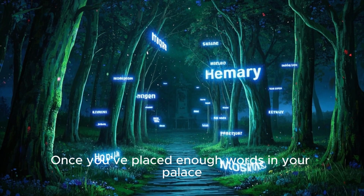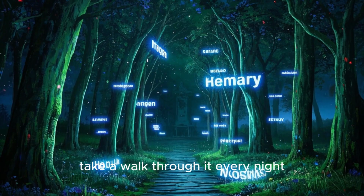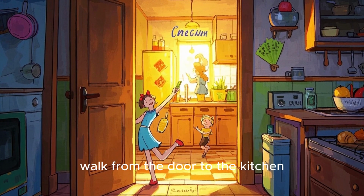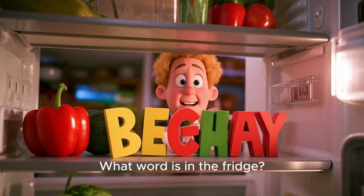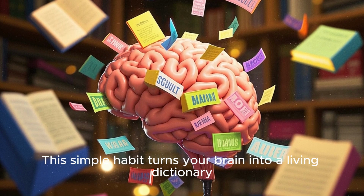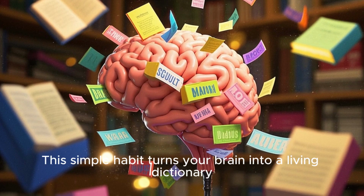Once you've placed enough words in your palace, take a walk through it every night. In your mind, walk from the door to the kitchen. What word is in the fridge? What's in the sink? Who's on the couch? This simple habit turns your brain into a living dictionary.